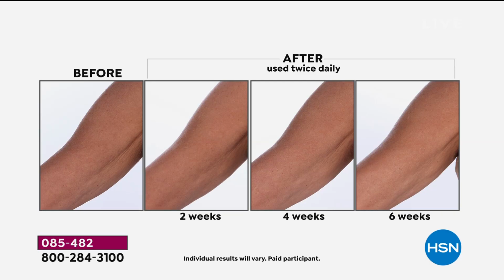I work with a chemist, and here's a great one. Take a look at this. Wow. Look at the progression: 2, 4, 6 weeks. Yeah. And everyone, I assume, over the age of 40 starts getting that crepey skin, and you need to hydrate. And this is where we forget. We forget to hydrate our skin.